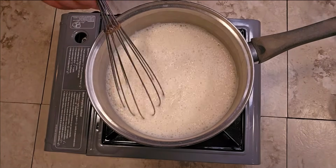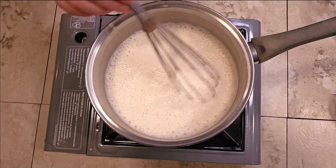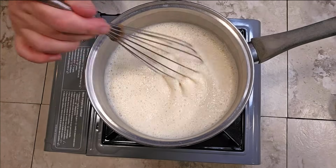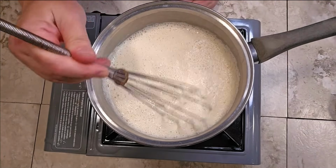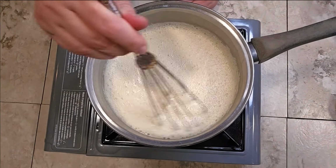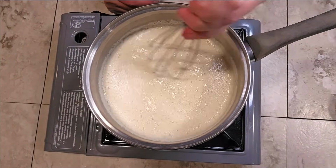Now these bubbles will subside. They're just from me shaking the can of milk before we got started, because that's what it says on the can, shake well before opening. Starting to feel this begin to thicken, so it might be about to come to a boil. Once this does boil, I will just cook it for about a minute just to cook the flour, make sure it's good and cooked, and then it'll be ready to add our meat.